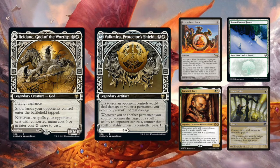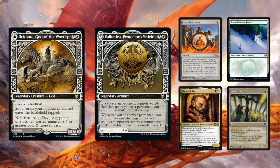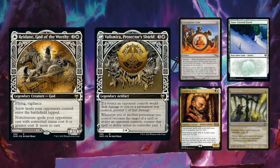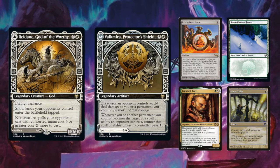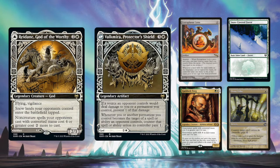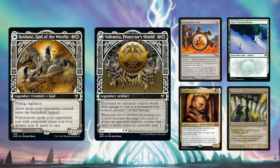Now the non-creature spells cast with CMC 4 or more is an asymmetrical Gaddock Teeg ability, and it's very strong since you will likely have multiple other stax effects in this deck. So hosing your opponents like that, slowing them down, pretty nice. I think it's funny that this is a god, but the normal art very much reminds me of an angel. Dude, I was thinking the exact same thing. It's got wings. But yeah, for sure.